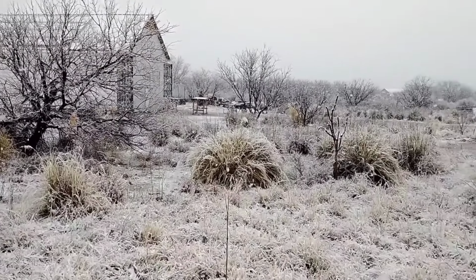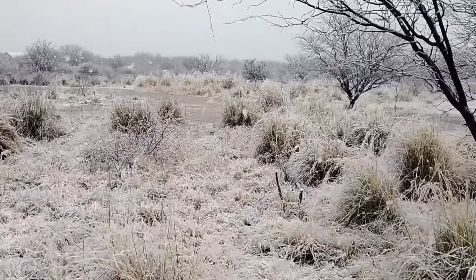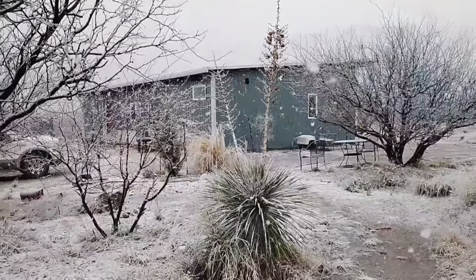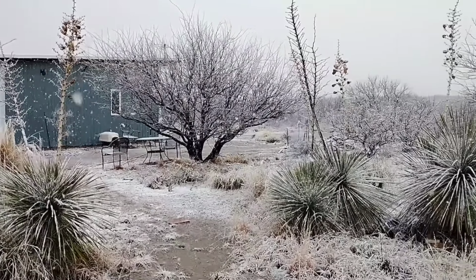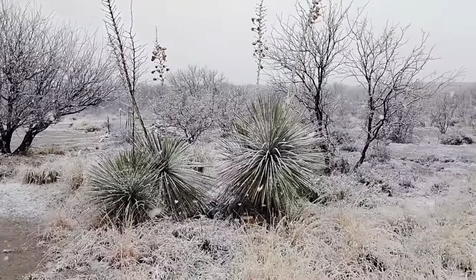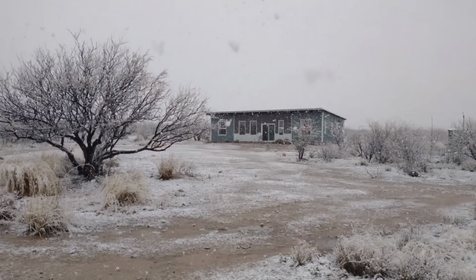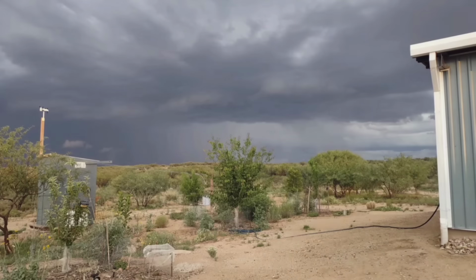And we do occasionally get snow in the desert. Here we got about 1 inch, covered everything nicely. It doesn't usually stick around for too long because our daytime temperatures usually warm up into at least the 50s. We do get pretty cold nights out here. We're down below freezing pretty much every night in the winter, and we occasionally get down into the single digits. The weather here in the desert can be pretty extreme, but it sure keeps things interesting.